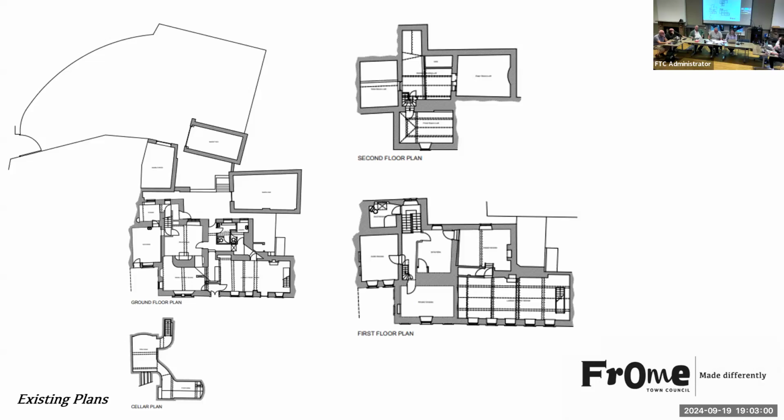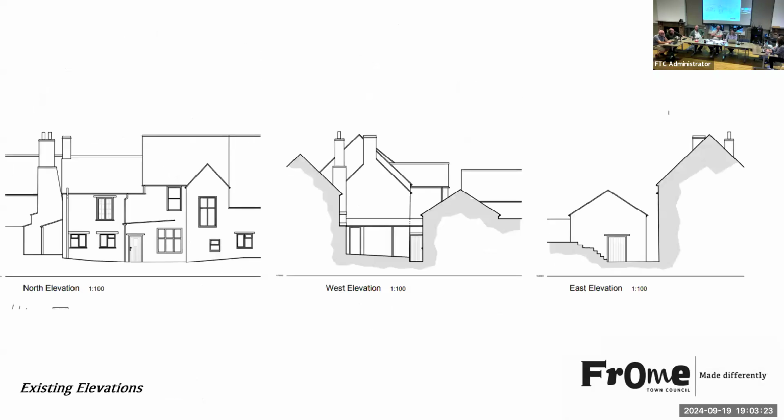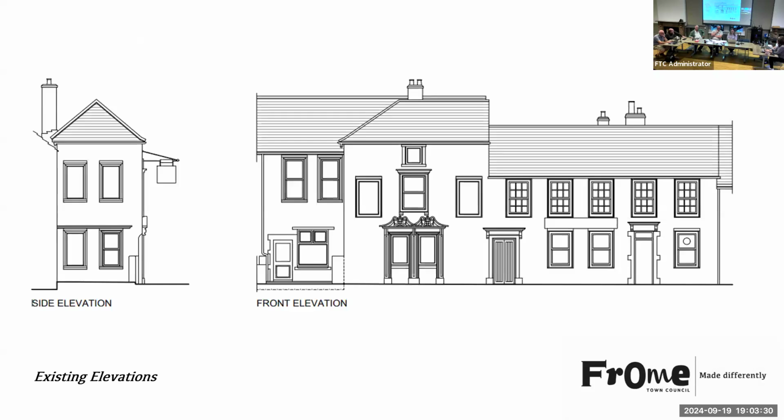These are the existing plans. As you can see, it's quite convoluted, lots of rooms, cellars, outbuildings. It's stood on the same site since 1770 is the first note of it, and it's just been changed over the years. Just bits added on, bits taken away, bits changed. These are the existing elevations. I think they're the ones from Smithy Lane and round the back. And then this is the front and side elevation down Christchurch Street West.